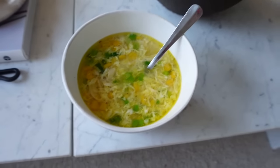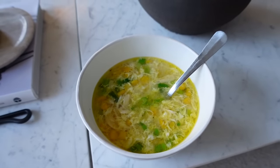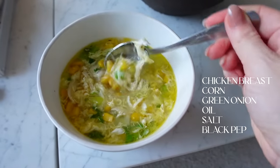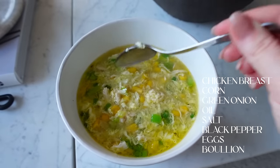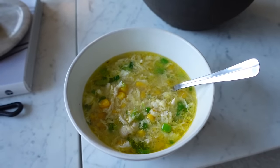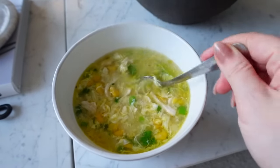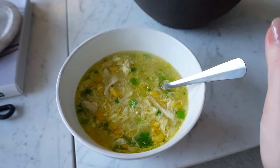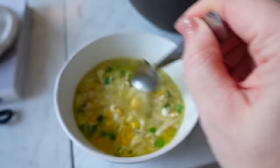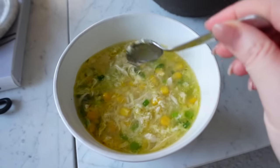Just finished making this soup, you guys. I've never made this soup before, but I came across it on Pinterest, and it's called Chinese corn soup. I saw it and I was like, saving it, definitely going to be making it. I just came back from the grocery store and grabbed everything I was missing, and oh my god, you guys, it is exactly what I need today. I feel so lazy today and I don't want to do anything, and I just wanted a really nice, simple, hearty soup, and it's just so good.